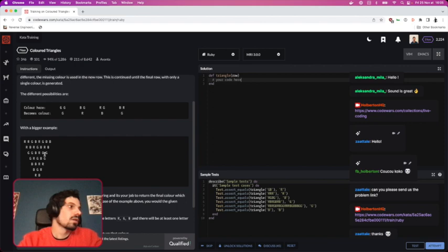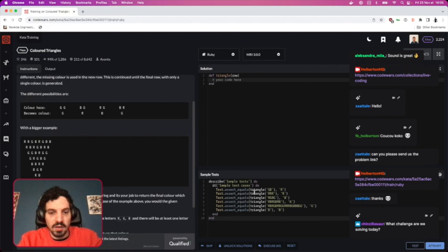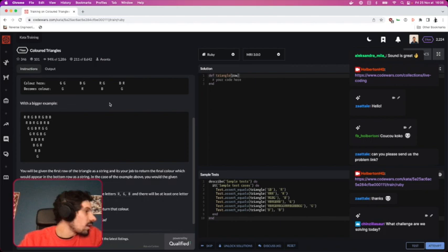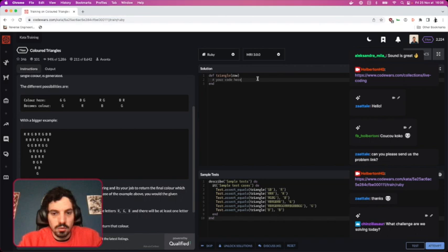So let's try that. I think the idea is fairly obvious. We'll just take the first line, which is given as a parameter. As you can see, I have some sample test cases already here to help me write the code, but there are a lot more tests behind that I can't see. So basically the code has to pass them, and I can then attempt the test and see if everything works. So let's try that. I think the idea will be just to iterate over the row, generate the next row, and return the color once the row is a length of one. So let's try that.